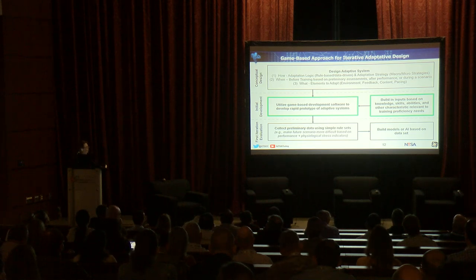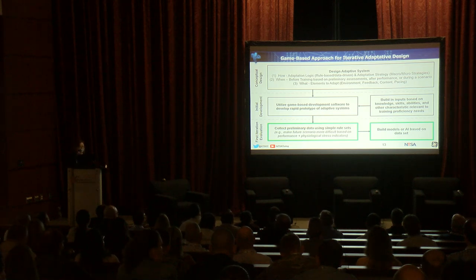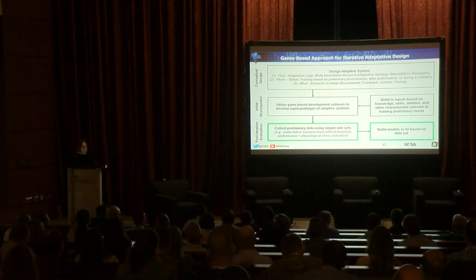And then what you're able to do is just start collecting data. Run them through preliminary data using trainees or SMEs that you have access to and see how those scenarios respond. Collect data using rule-based logic, and that data can also be used to build the models or AI so that you can pivot to a model-based approach that predicts the likelihood of success through different training paths.